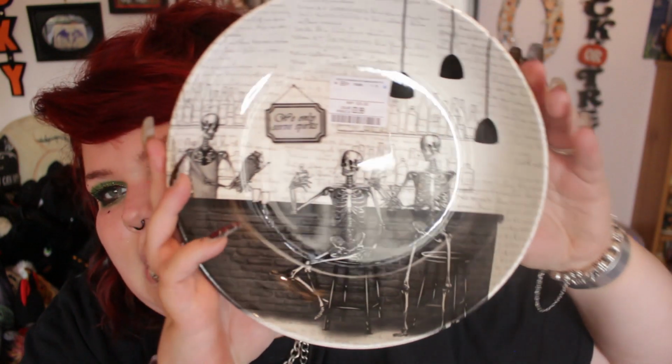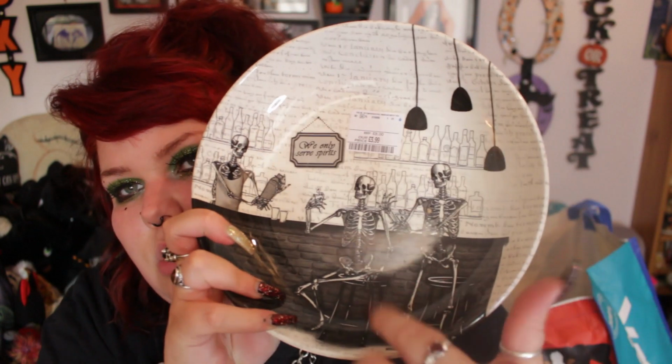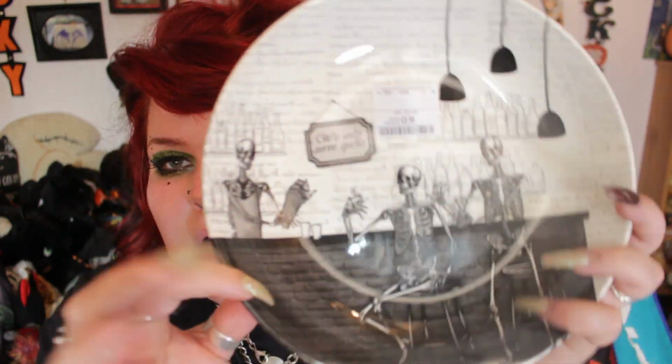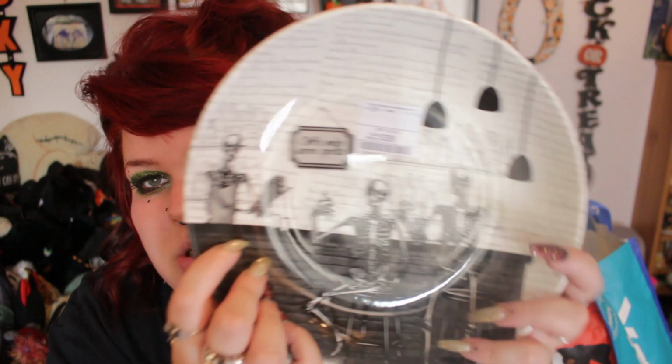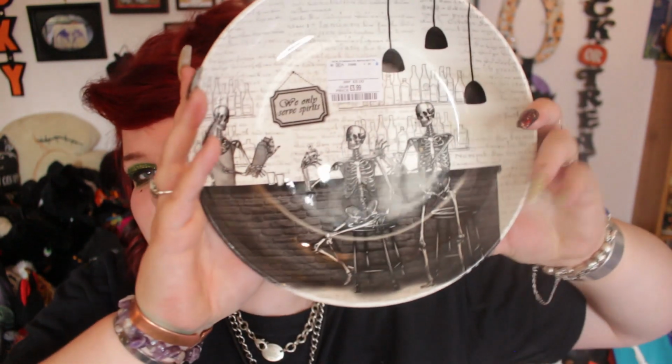And it is a little bar scene. There are 2 skeletons drinking cocktails at the bar, so straight away I'm in for it because I am definitely a cocktail girl. And over here there is a bar person skeleton who is making some more cocktails. I just love the fact that in the background it says we only serve spirits, which I just thought was hilarious. I just really liked this scene.